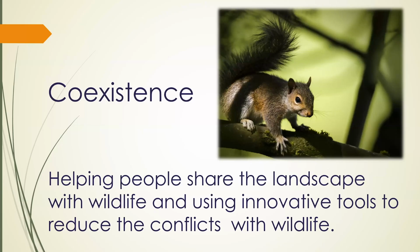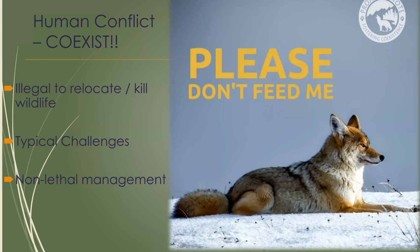So coexisting, as we think of it, is how we can share the landscape with the wildlife that already exists and come up with tools that will help us in helping the animals as well, so we can share the landscape. Because as we know in Charlotte especially, and we get a lot of animals from Charlotte, the wildlife is losing habitat in Charlotte and surrounding areas. So we're going to talk about how we can coexist. But first and foremost, that's exactly what we want to do. We want to coexist with the wildlife.